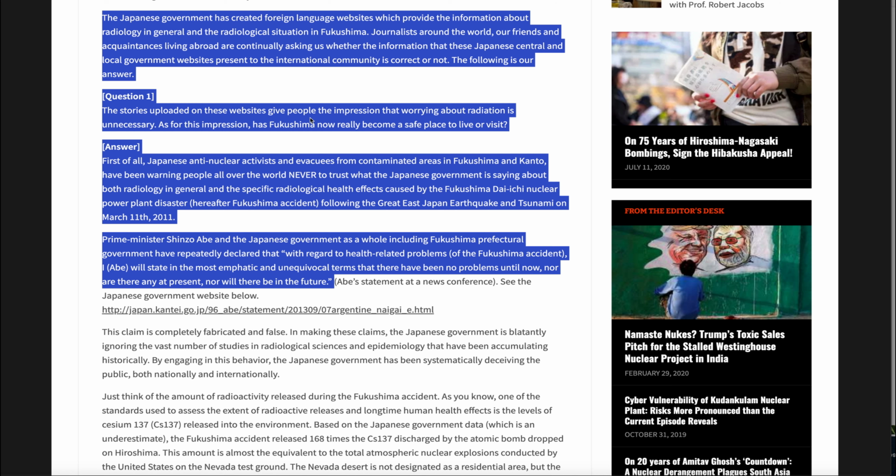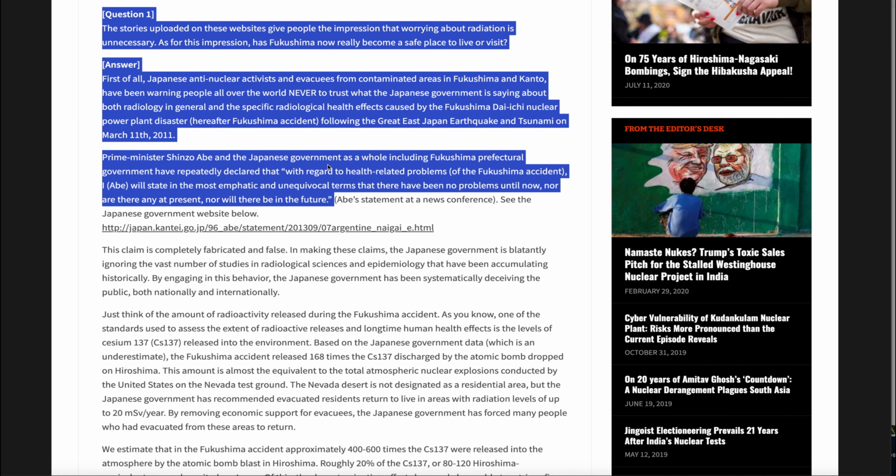The stories uploaded on these websites give people the impression that worrying about radiation is unnecessary. That is a central theme on all the websites that are telling you that Fukushima, it's fine, nothing's wrong with it. As for this impression, has Fukushima now really become a safe place to live or visit? The answer, first of all, Japanese anti-nuclear activists and evacuees from contaminated areas in Fukushima have been warning people all over the world never to trust the Japanese government, what they're saying about both the radiology in general and the specific health effects caused by Fukushima. Prime Minister Shinzo Abe, in his speech to the Olympic committee, stated emphatically and unequivocally that with regard to health effects related problems with Fukushima, there have been no problems until now, nor are there any present, nor will there be in the future.